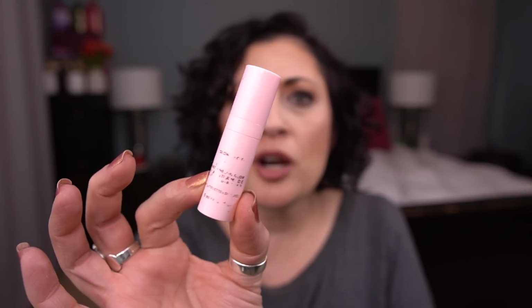Great for my dry skin. This is 8 mils. And then from Glow Recipe, I have the Watermelon Niacinamide Glow Drops. This also is fine. I don't think I would repurchase, but I'll use it.